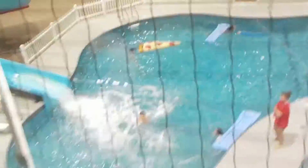Fridge. There's a thermos there. Looking at a pool with the floaty pizza.